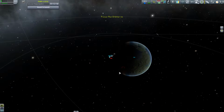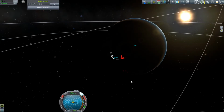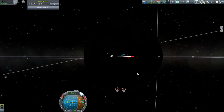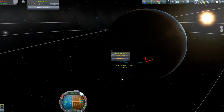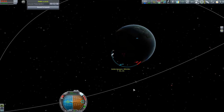Okay, let's check our map. See how we're doing. Bring up our NavBall. I think we can go ahead and roll her over. Horizon-wise, how's our... Okay, yes. I'm going to make sure our inclination doesn't get all wacky. Oops. Well. And we might be able to get this guy into orbit.